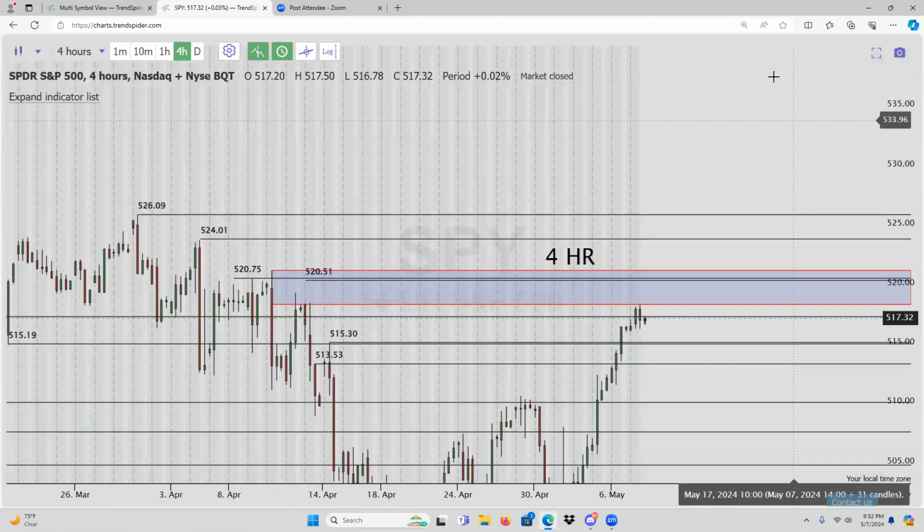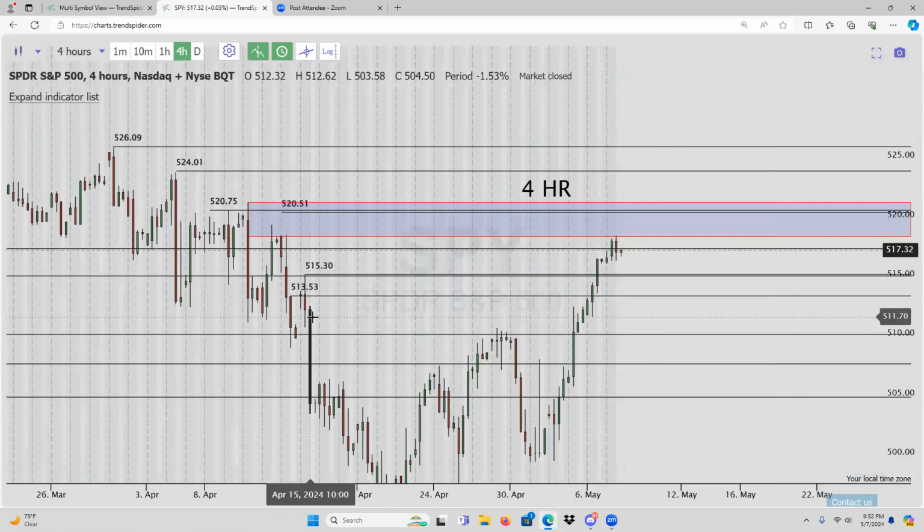So when we're looking at the picture, guys, we need to know where these zones are. We need to know where there might be a lot of sellers or there might be demand with a lot of buyers. Now on Sunday, you could see I already had these levels drawn. Again, go to the 4-hour, go to the 1-hour, go to the daily.